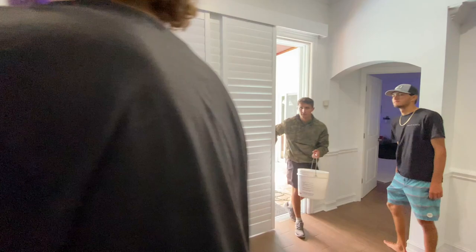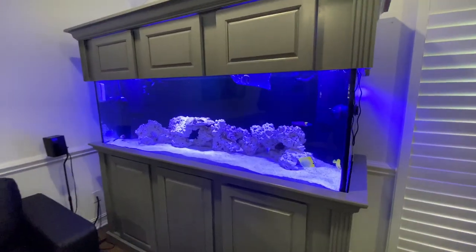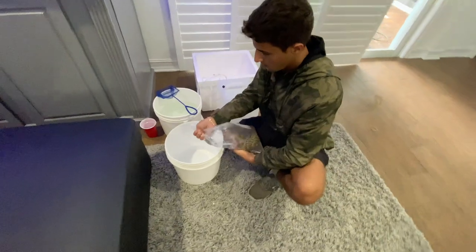I figured this tank, since you did say that you can go in here, I figured this tank needs a little bit... It's like a show tank. It needs a little bit of spice. This is the 200 gallon, so we're gonna watch Nick actually do his thing. Nick, this is like what he does. He dreams about this stuff.